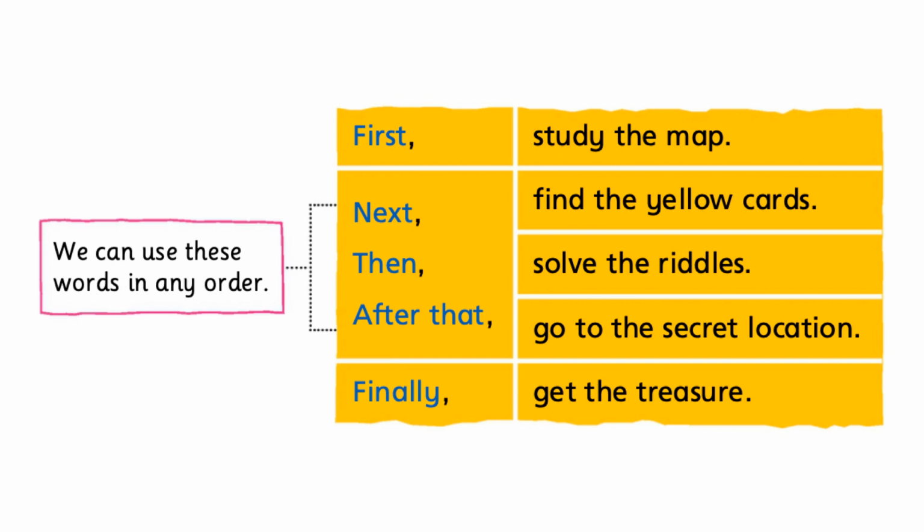Now, look at the grammar table. First, study the map. Next, find the yellow cards. Then, solve the riddles. After that, go to the secret location. Finally, get the treasure.